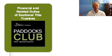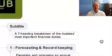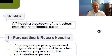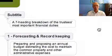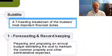Today we're going to look at financial and related duties of sectional title trustees. This arises from an article I read in which somebody analysed all of these things. So I thought I would take you through that. Maybe you can see where you think the article is short or think other things that are important. A subtitle to this would be a 7-point breakdown of the trustees' most important financial duties.